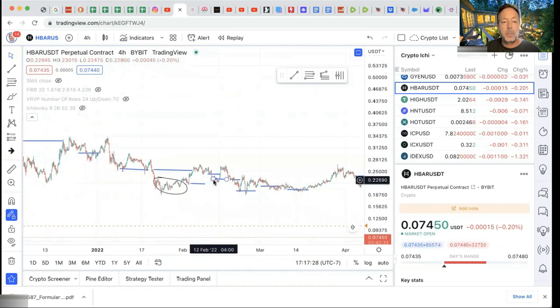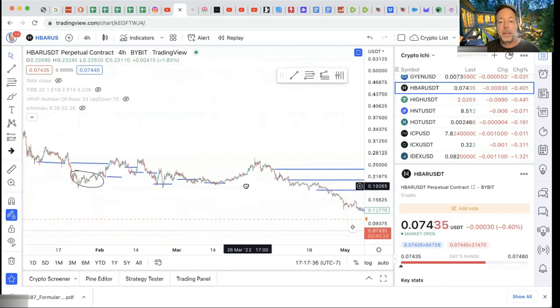It broke that line, came back up. It broke that one, and it came back up. It broke there and both came back up. It broke right there and came back up, okay?